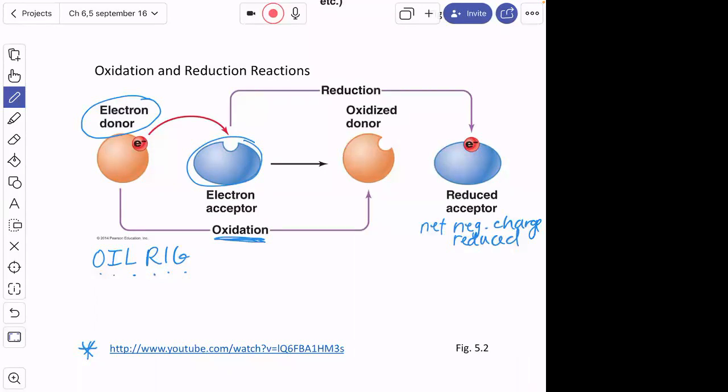Okay, I think one of the more confusing things here with redox reactions is that we forget that protons very often accompany, well, let me try that again.